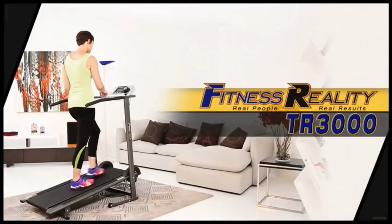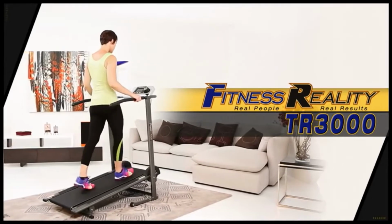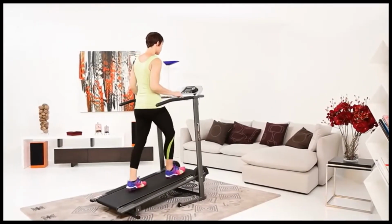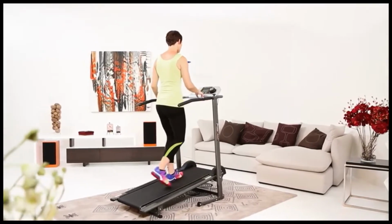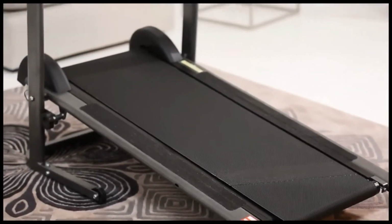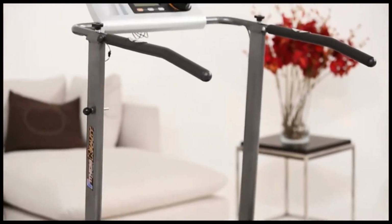The new Fitness Reality TR3000 Maximum Weight Capacity Manual Treadmill with Pacer Control and Heart Rate System is a completely upgraded manual treadmill. And even more exciting, the TR3000 is made for home use. The TR3000 from Fitness Reality comes just about fully assembled. Just slide it out of the box, unfold it, and attach the monitoring computer. There you go. You're ready to walk or jog.